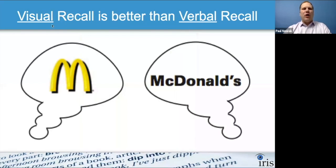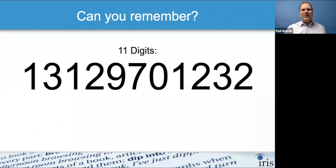Your visual recall, as you can see here on the slide, is better than your verbal recall. And this is why companies will have, not only the name of their company, but they'll also have some sort of a logo or other visual representations of what they do. Like, I'm thinking McDonald's, they had this weird clown for years. They still kind of use the clown, Ronald McDonald, this clown associated with McDonald's. Lots of companies have this kind of thing.